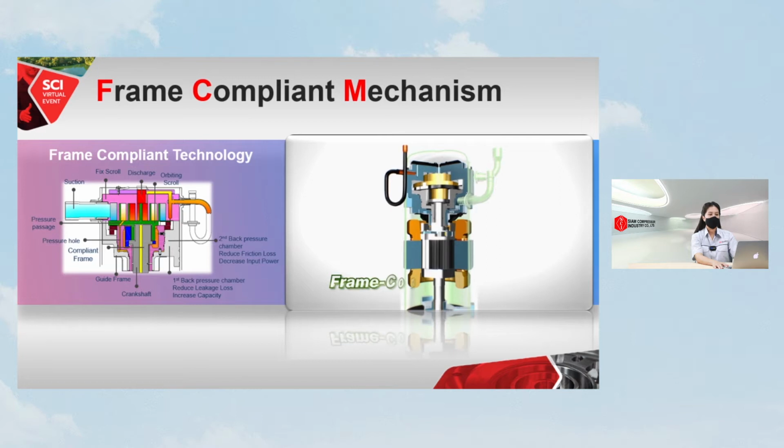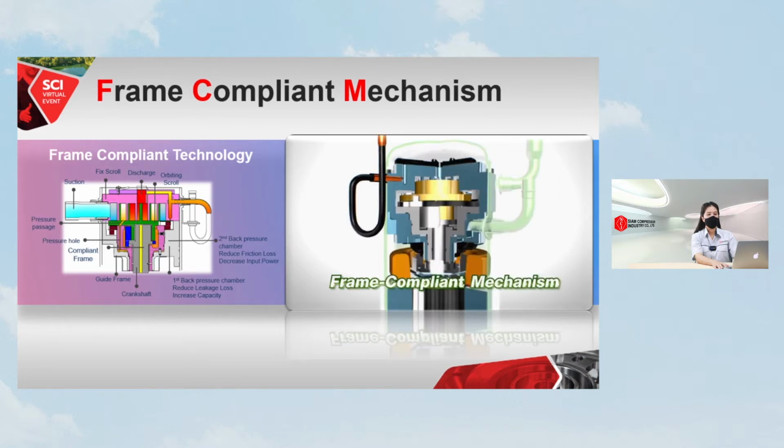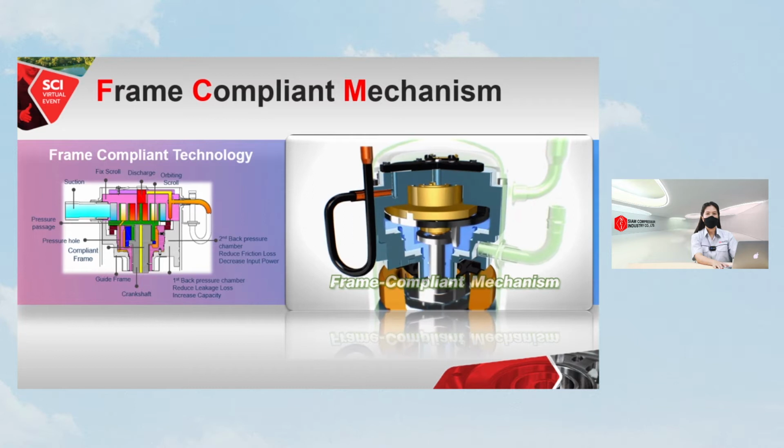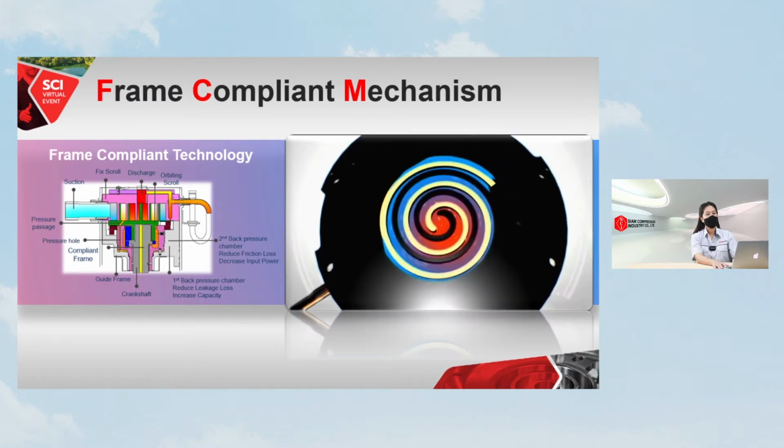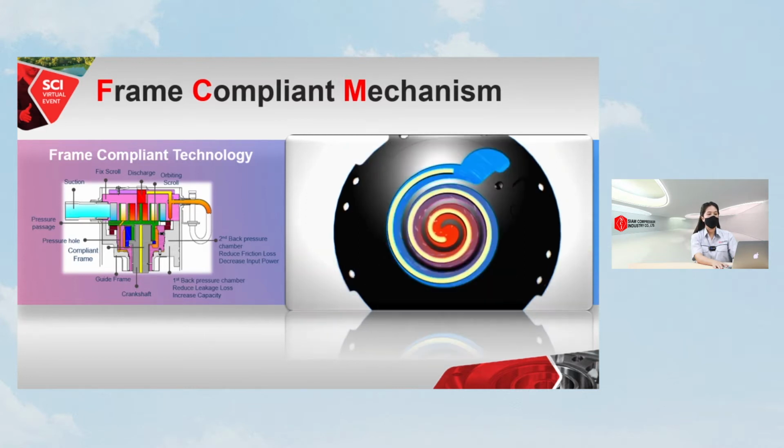Frame compliant mechanism. This technology has been designed to reduce thrust and leakage losses using two pressure chambers. The first back pressure chamber reduces leakage loss, and the second back pressure chamber reduces thrust gas force between the orbiting scroll and the compliant frame, so input power is reduced. With the frame compliant mechanism, the SEI compressor will generate more capacity while using less power.